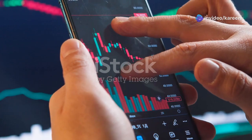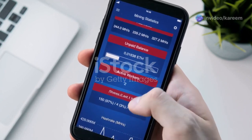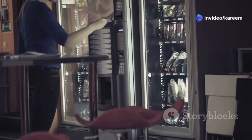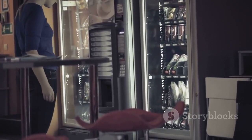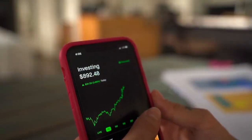Let's kick things off with a strategy that's perfect for anyone who thinks investing is only for the wealthy. Micro-investing proves you don't need a ton of money to start building a portfolio. You can get started with just a few bucks. Think about it. How many times have you bought a coffee or a snack that cost you just a few dollars? With micro-investing, you can take those small amounts and put them to work in the market.